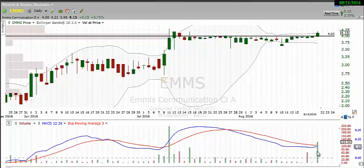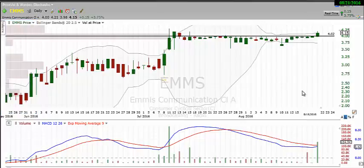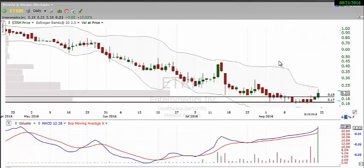We did so on a big increase in volume. The average volume is about 1,000 shares a day. On Friday, we exchanged 125,000 shares, so a huge, huge increase in volume. You can also draw an uptrend line right here, just like that. You can see that we've gotten several touches right here, here, and again right here. So definitely think that EMMS is set for higher prices. Watch this next week.